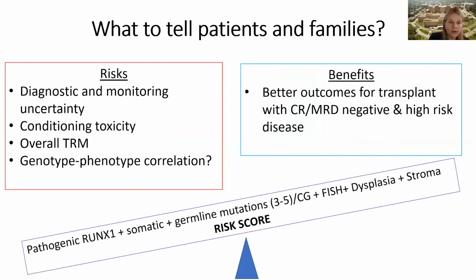Depending on what your mutation is, whether or not you have somatic mutations, are they good for you or bad for you? Do you have cytogenetic abnormalities, FISH abnormalities? About 2% of RUNX1 patients have normal cytogenetics, but abnormal FISH. So a first marrow is always important to look at.